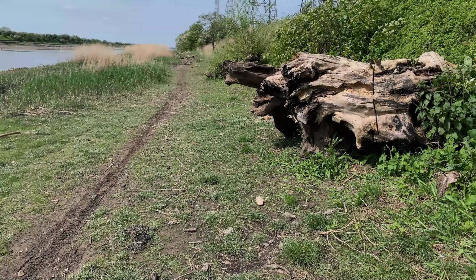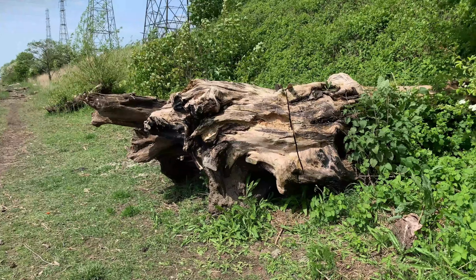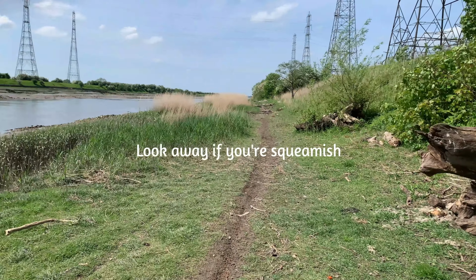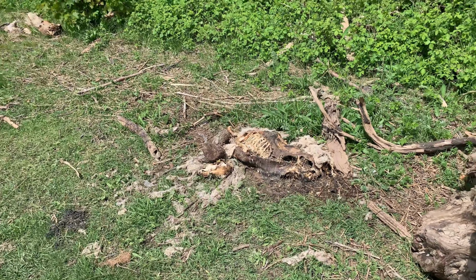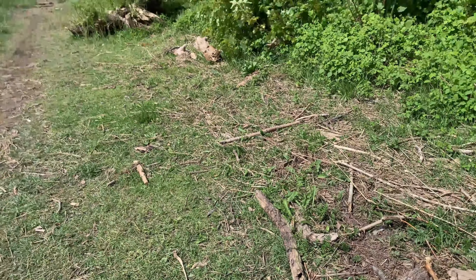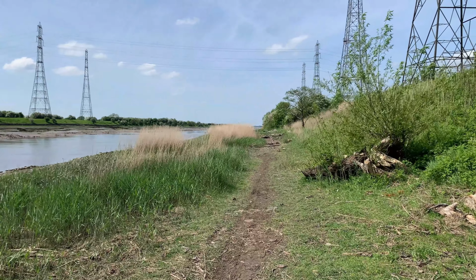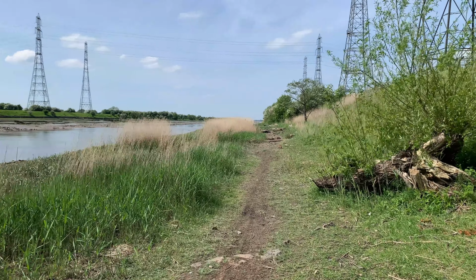Mother Nature doesn't mess around, does she? She wants a tree moving, she moves a tree. The size of that thing. Oh dear. Oh, I think that's a sheep. Well, it's not anymore, is it? It was. Damn. Mind you, I suppose if your cattle end up in the river when there's a tide, that's the end of that, hey?